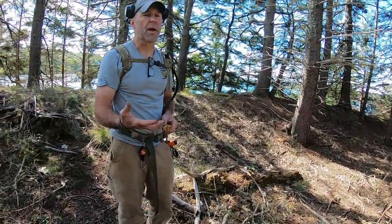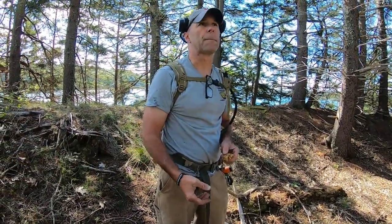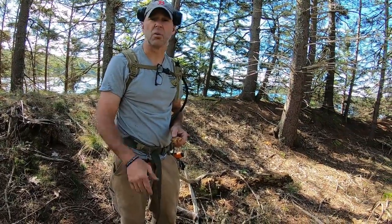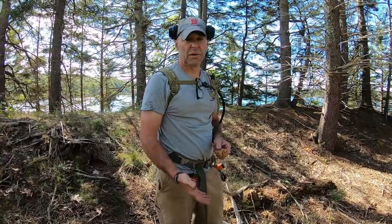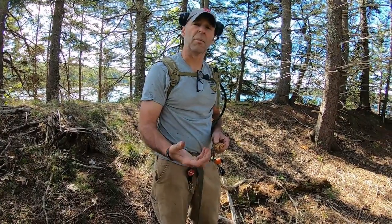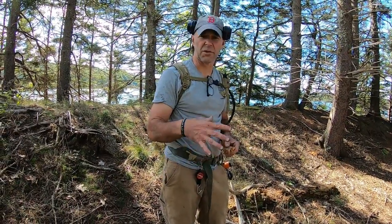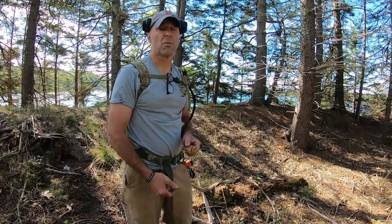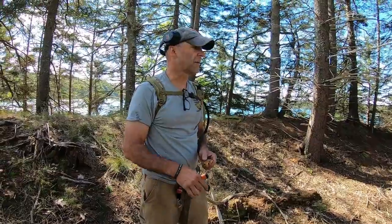Okay guys, we are out here, and this island had a fort that was built during the War of 1812. It was built in a panic. It was built on bricks. It was kind of an octagon shape, and the fort was built out of wood. The British were running ships up this way, so the fort was built.